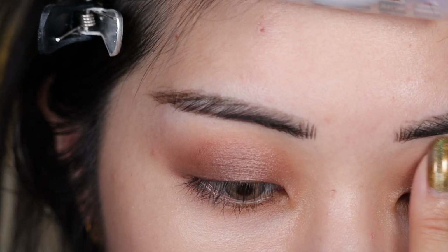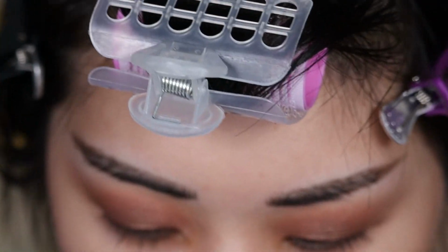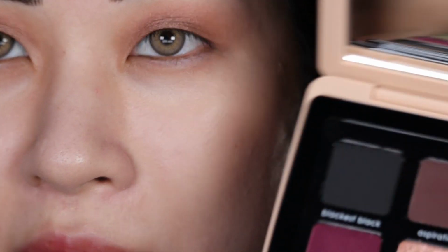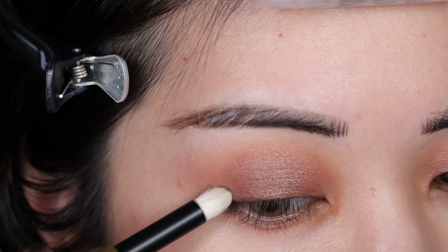Yeah, this is a beautiful shade. I don't want to tamper with this look anymore. I feel like this is the perfect look. But we do have to keep working with these shadows, so I'm going to dig into my smaller brushes and try and fuss around with this black. So I'm going to be working with Blackest Black. I'm a little bit scared and I'm going to start with just a little bit.